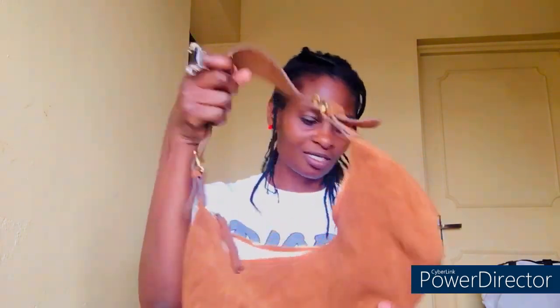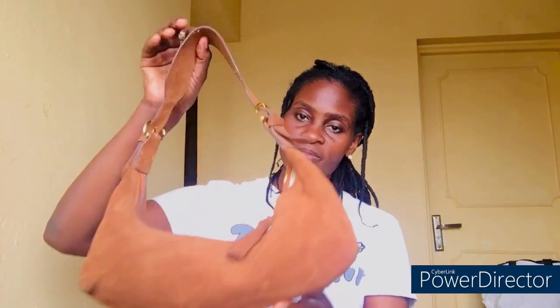And I also paired this outfit with this brown boho bag or moon bag. Let me just put something inside it so you can see the shape. And the brand name is by far, FAR. And this is how it looks like. It's all suede and has this golden hardware.